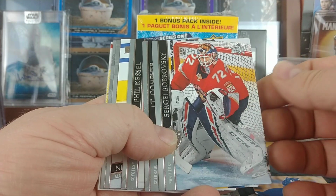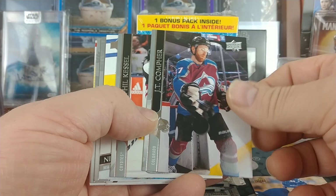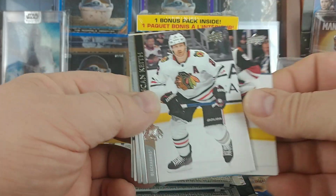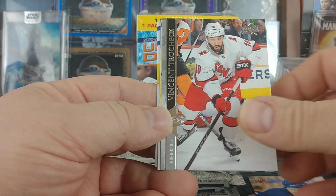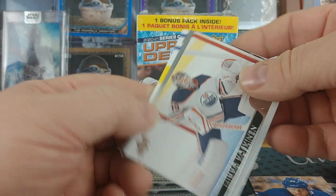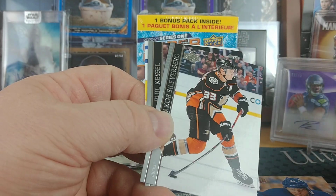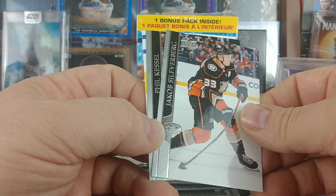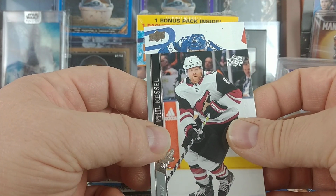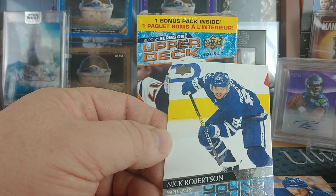So we got a Sergei Bobrovsky for the Panthers, JT Compher for the Avalanche. We'll kind of go around here. Duncan Keith for the Blackhawks, Vincent Trocheck for the Hurricanes, Mikko Koskinen for the Oilers, Jacob Silfverberg for the Ducks, Phil Kessel for the Coyotes. And it looks like we've got a Nick Robertson for the Maple Leafs.